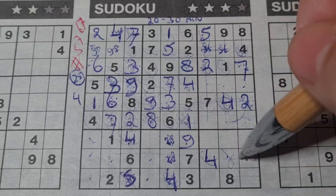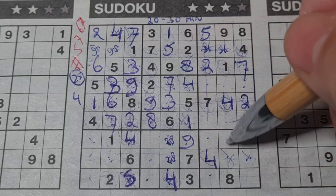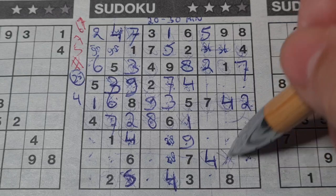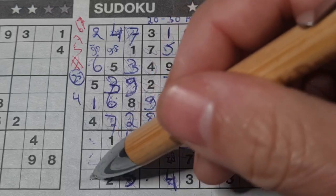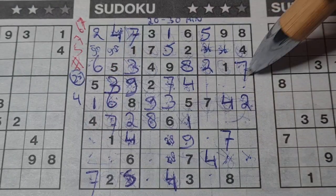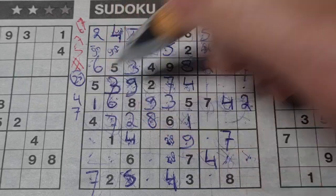Alright. Okay. 7 in the last column. 7 in that column. So the column between, only 2 places left for the 7 should be here or there. We see a 7 in this row. No 7 there. 7 should be there. 7 in this row. 7 in the row below. So last row, the only place left for the 7 should be there. And all the 7s are used. I can see. Digit number 2, number 7.